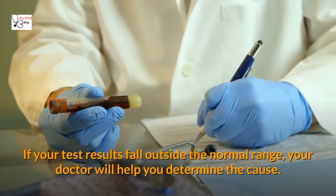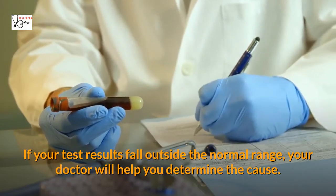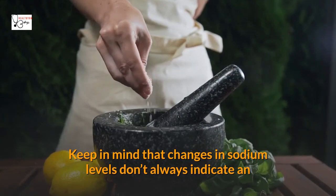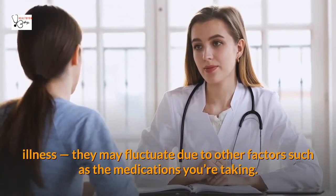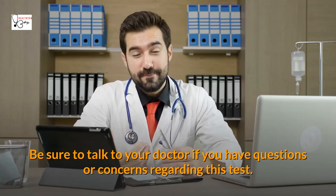If your test results fall outside the normal range, your doctor will help you determine the cause. Keep in mind that changes in sodium levels don't always indicate an illness. They may fluctuate due to other factors such as the medications you're taking. Be sure to talk to your doctor if you have questions or concerns regarding this test.